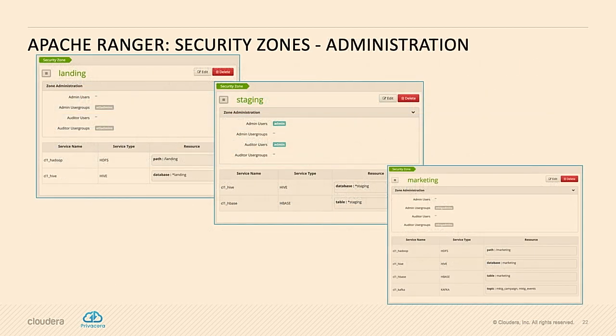Okay. So we'll see a few screenshots of what this zone administration UI looks like. Here, there are 3 zones shown, based on the example before: a landing zone, staging, and marketing. In the landing zone, there are 2 services we picked, Hadoop and Hive. In Hadoop, which is the HDFS service, anything under the /landing directory is part of the zone. Similarly, for Hive, any database whose name ends with landing is part of the zone.